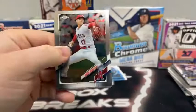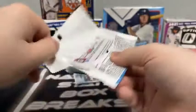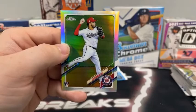There is Shohei Ohtani for the Angels, got a Rhys Hoskins, Brandon Crawford, and an international of Edgar Martinez for the Seattle Mariners. All right, here's Adonis Medina on the base rookie. Got a Fernando Tatis, Dean Kremer, and a refractor rookie of Luis Garcia for the Washington Nationals.